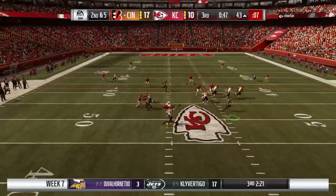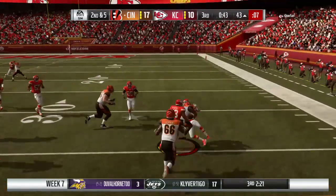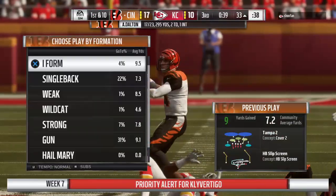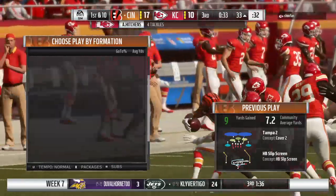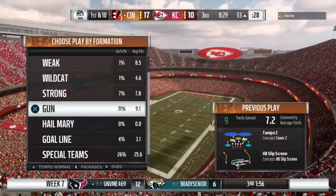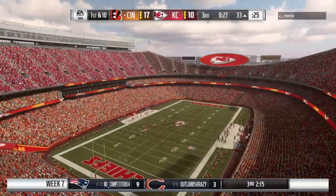It's 2nd down. Dalton looking. On the screen, Bernard. And he's going to get it down to the 33-yard line here. They get 9 out of that one, and as a result, the drive continues. For a second there, I thought that might break big. Screen pass. Looked like it was coming together. Looked like there was an opening. Still, ended up with a solid gain.